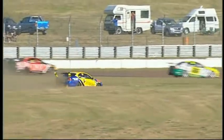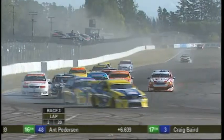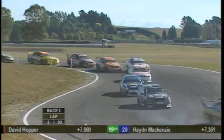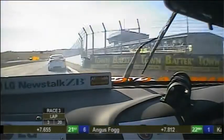Oh, taking the scenic route across the grass. Fogg down the inside. Watch this Hayden McKenzie. He's very narrow, Angus Fogg. He manages to get round very well. McKenzie gives him room. Nicely done. Well, he felt the pinch of that corner earlier today, so Foggy, you won't expect that same mistake again.